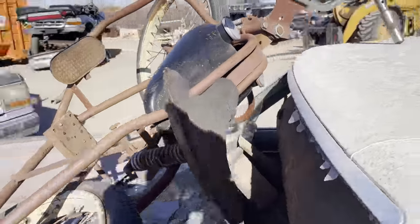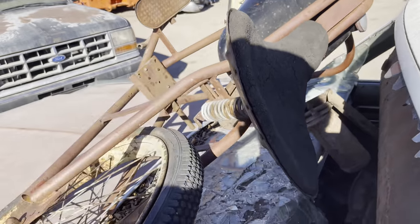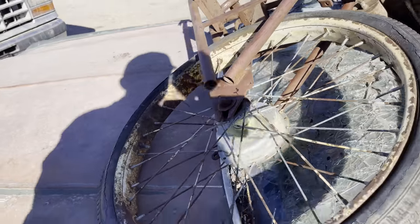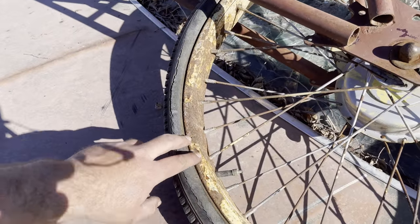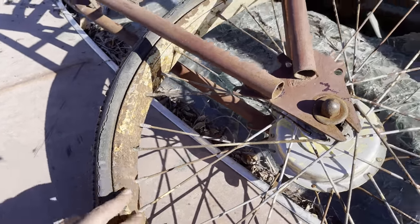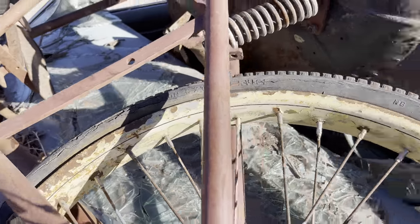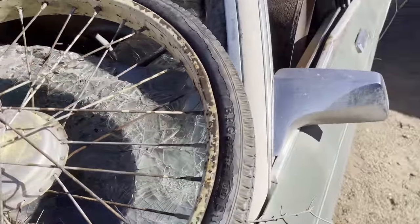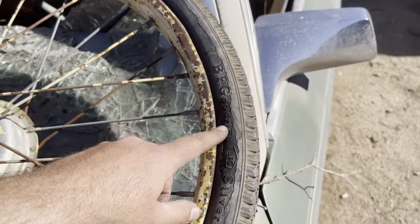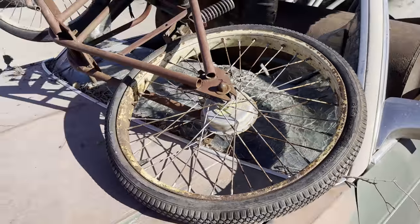I don't know. What is it? It's got an old style pan seat on it. That looks kind of old now that I look at it closer. I thought it was just junk, but that's kind of cool. It's got these wide rims on it. I don't see any names on it. So I'm not sure. What does the tire say? BF Goodrich? So that's got to be pretty old. BF Goodrich tires.